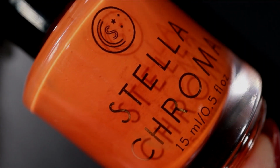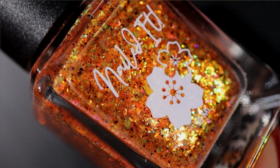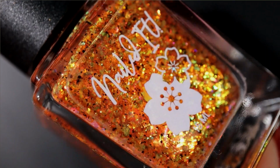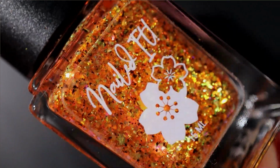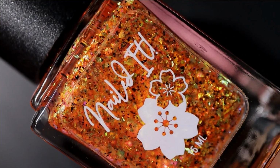By Fall-icia is a beautiful pumpkin orange cream. And then I topped it with 2 coats of Nailed It Trick or Treat. Trick or Treat is a pale orange base with lots of shifty flakes that shift red to copper to gold to green, as well as black flakes. So this manicure came out really beautiful.